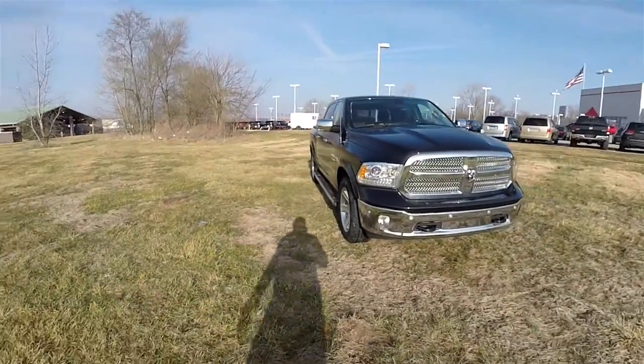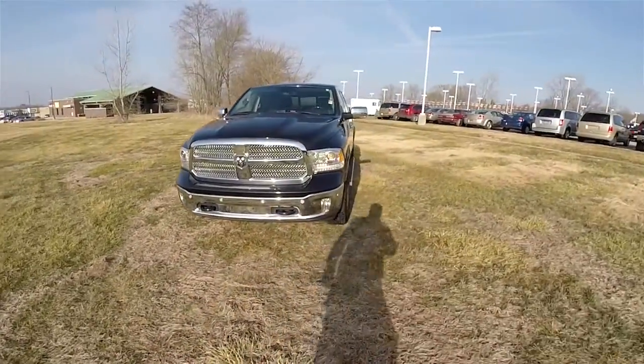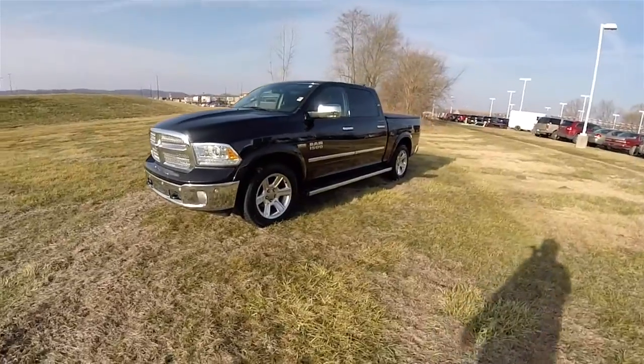Hello everyone. Today we're going to take a quick walk around and look at this very nice and very well equipped 2015 Ram 1500 Laramie Limited Crew Cab.